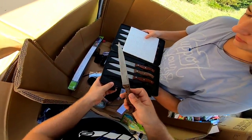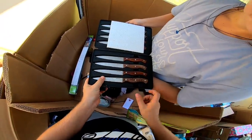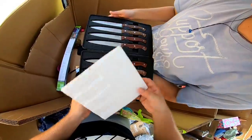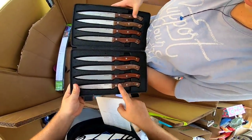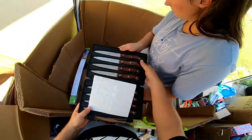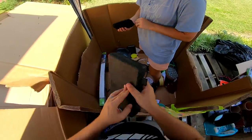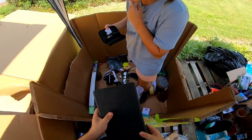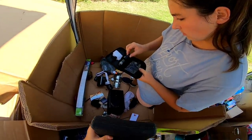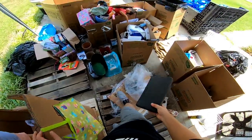Manufactured in China, headquarters in USA. That's pretty cool. We got four of these, this looks like maybe a cherry or something, and then four of the other ones. They come in a nice case, so they might be worth something. What is that? I think it's a blood pressure thing. Or not, a blood sugar thing.